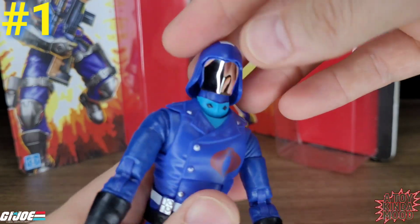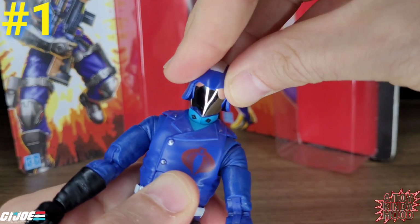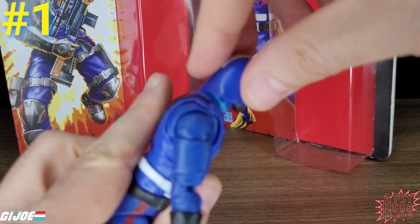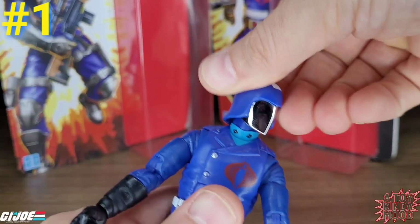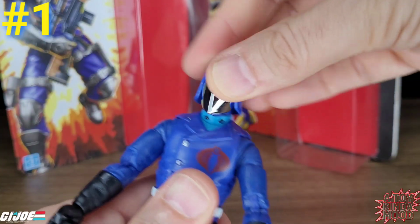As far as articulation on the head, you got 360 swivel. Got a nice head tilt back and forth. Looks all the way down. Looks just straightforward because you got the helmet there. It does not come off, which is probably a good thing. I know you'd want it. But yeah, otherwise, pretty good head range. Not the best, but not the worst.